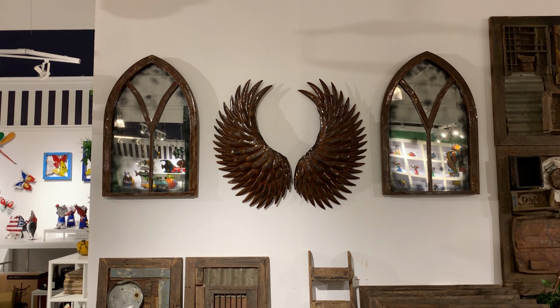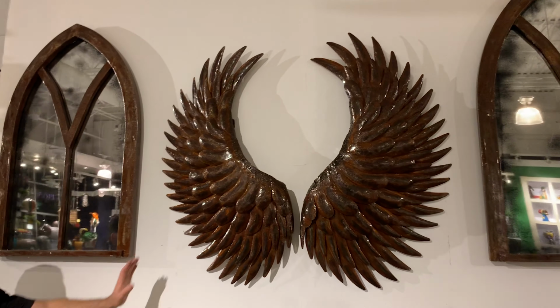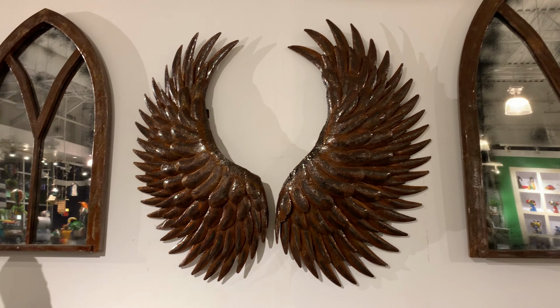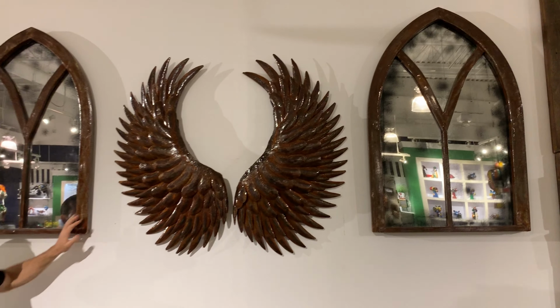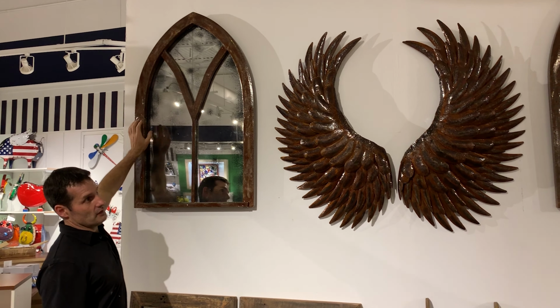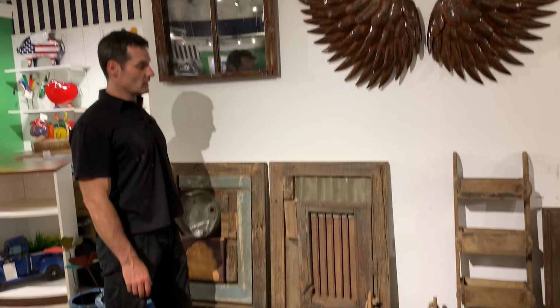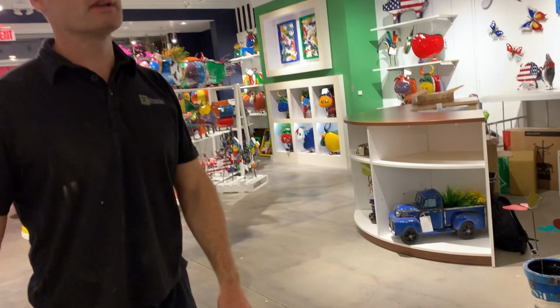Another older piece of mine that I've pulled out for the store opening, our Wings of Grace. So beautiful angel wings, fantastic for indoor or outdoor. With our great cathedral mirror window frames, they make a real statement. So excited to be showing those again because they've been tucked away for a few years, those pieces. So anyway, that's a brief taste.